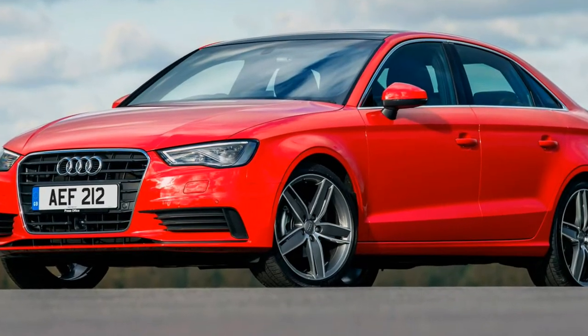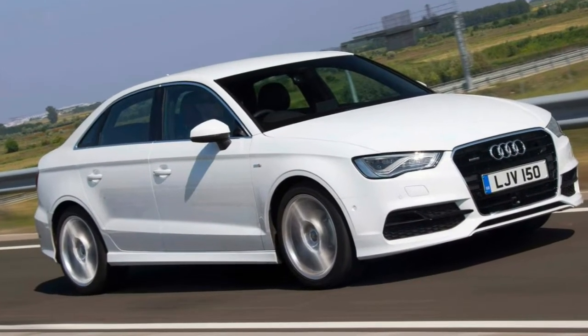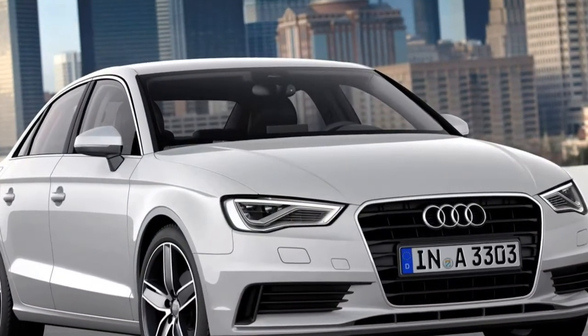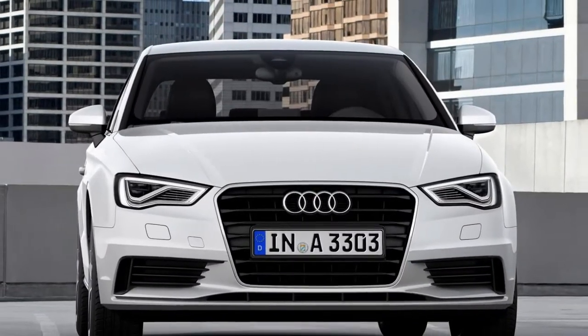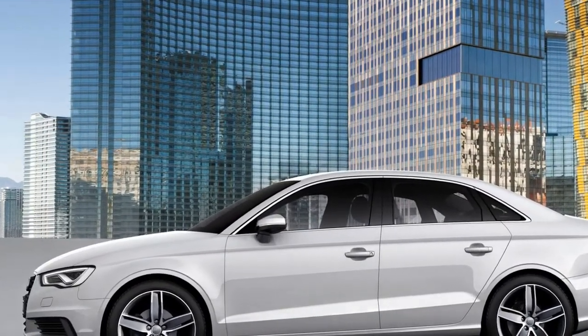2018 Audi A3 Saloon Review. The good points of the Audi A3 Saloon: smart styling with neat proportions, excellent construction throughout, wide variety of engines to settle on, surprisingly big boot.